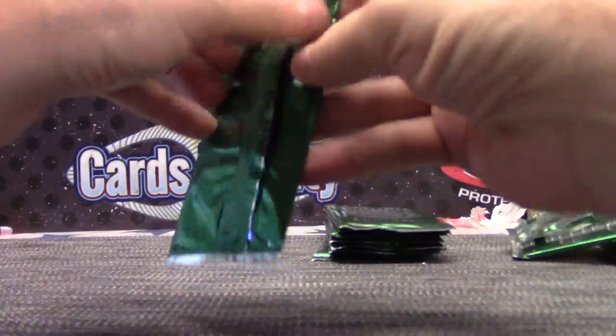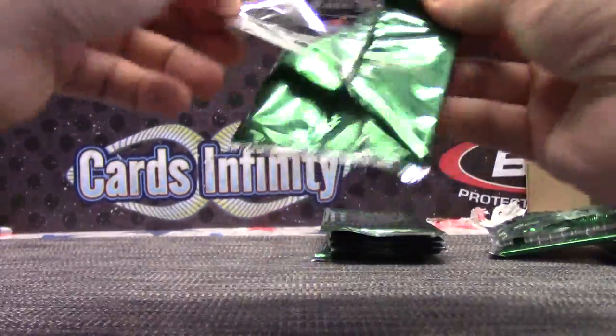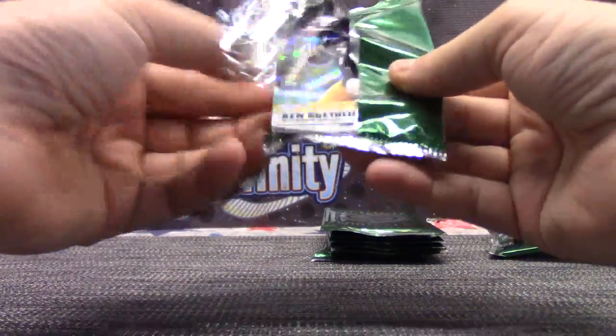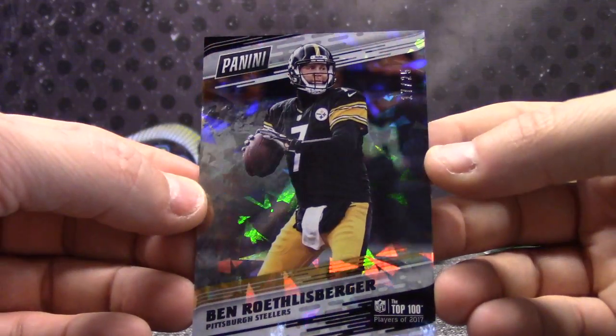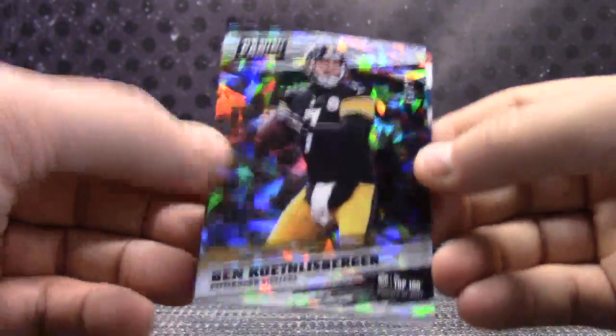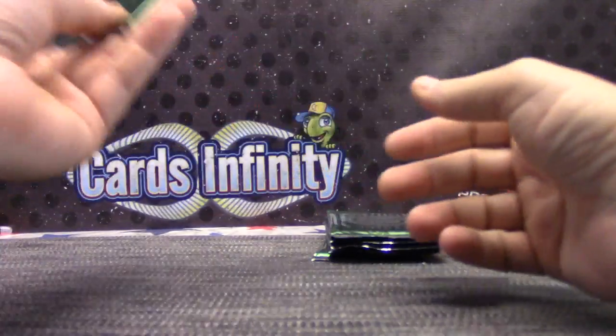Base. Got a cracked ice of Big Ben Parliament, 17 of 25. I recycle all cardboard boxes. These. Oh, this is trash, yeah.